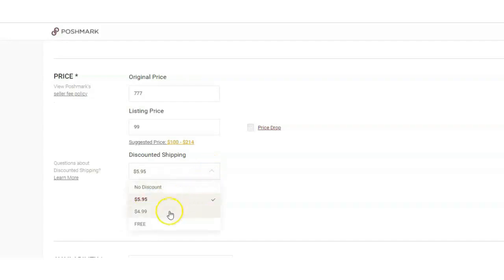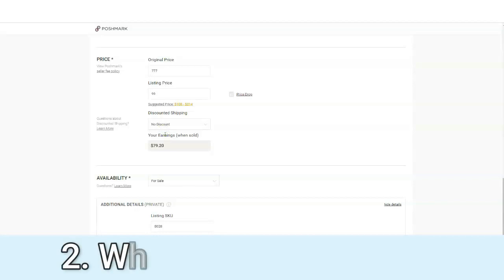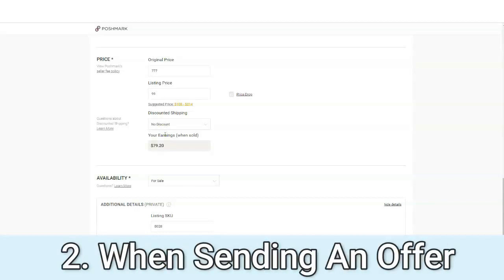If we click here and change it to $4.99, you'll see that your earnings will drop even further because now the buyer will pay $4.99 and you will pay $2.46. And the same thing will happen if you click on free. Your earnings drop and you pay for the whole $7.45 shipping. The shipping discount is totally optional. You don't have to do it. I personally never do. I always leave it as no discount, and then I'll use way number 2 of giving shipping discounts, and that is when sending out offers.